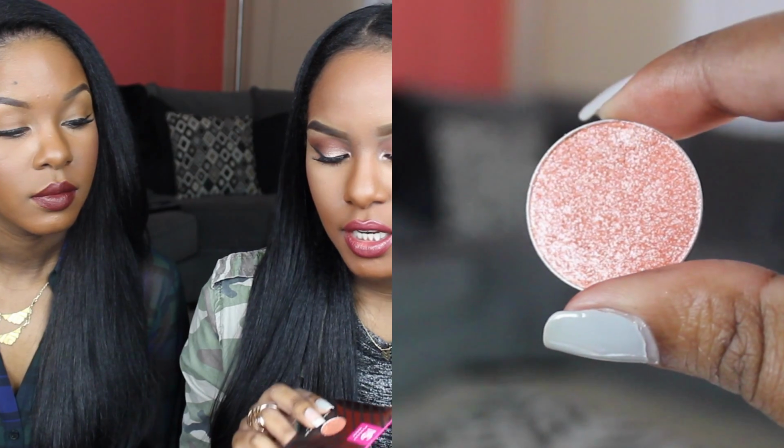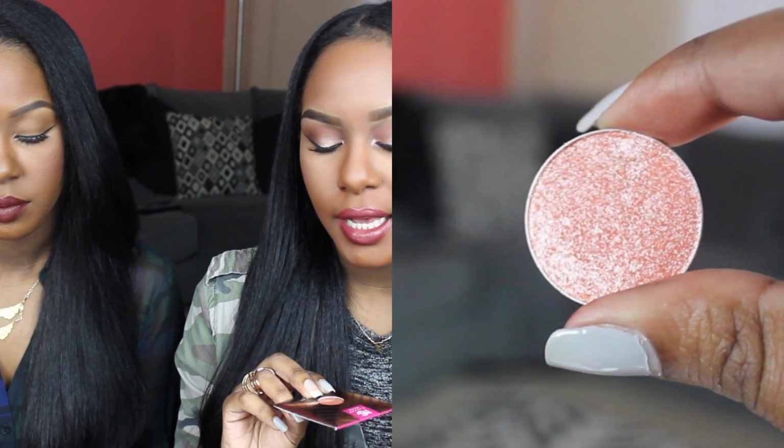And I got In the Spotlight, and it's just a gorgeous orange undertone. It's kind of a more intense version of Cosmopolitan, but I think I'm going to be using a lot more shimmer in it. It's so pretty. So I'm already obsessed with this color. Haven't even touched it yet.